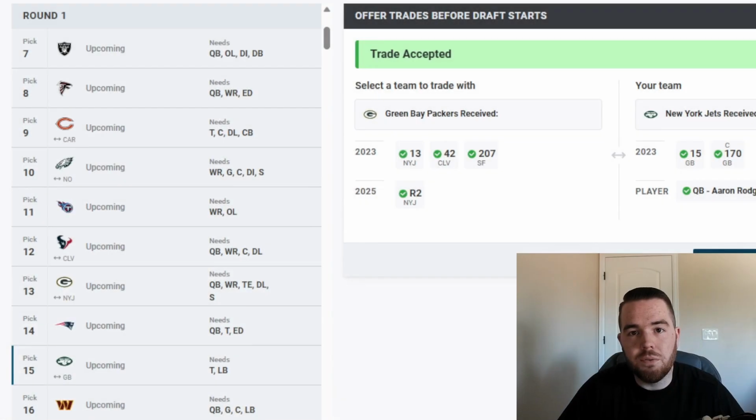Aaron Rodgers has officially now been traded to the New York Jets. So, with that being said, I'm going to get for you guys a New York Jets 7 round mock draft in here. I'm going to put out a Packers one too so you can see how they rebuild post Aaron Rodgers. But now that we got the trade, you can see I have the trade here on the PFF draft simulator.